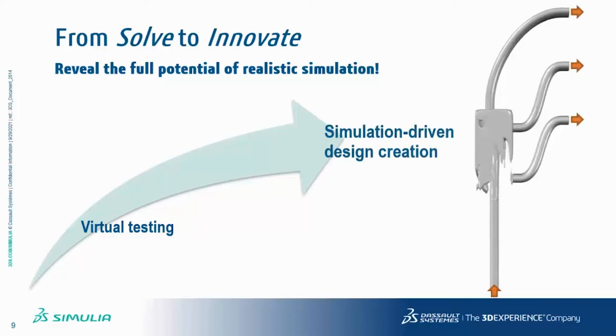With the increasing power of simulation, the full potential of realistic simulation is revealed when using simulation consequently through the development process. Not only test your design, let your simulation help you to engineer the best possible design suitable for your application. Like in this video on the right, here we see an engineering task to design a flow splitter equally distributing a flow from one inlet to 3 outflows. Instead of manually creating different geometries and testing them by simulation, use topology optimization to let you find the perfect geometry to fulfill your requirements.